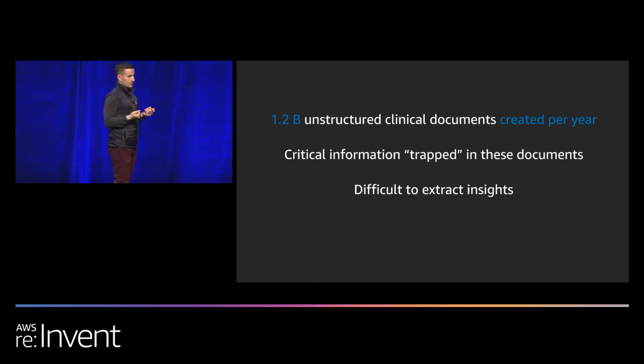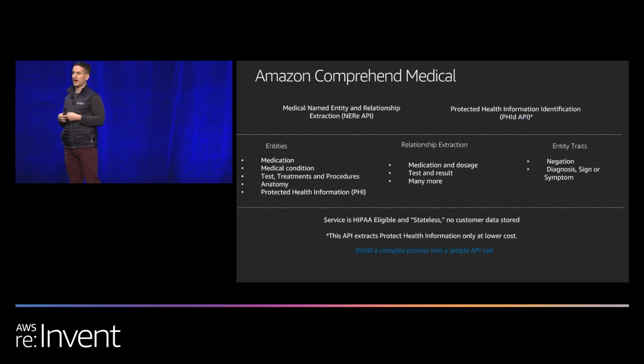And we heard a lot from customers that it's really difficult to extract insights. And because most of our roadmap is very much customer and partner driven, we built this service called Amazon Comprehend Medical, which we launched under our Comprehend umbrella. And you can think of Comprehend Medical as a medical language processing or medical NLP service. So what it does is it gives you a couple different APIs that you can interact with. The first one is what we call our NERE API, so it's named entity and relationship extraction. And what this does is it can identify different types of entities, things like medication, medical condition, test treatments and procedures, anatomy, and sensitive health data like PHI.